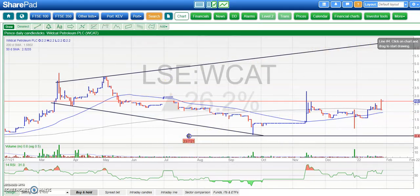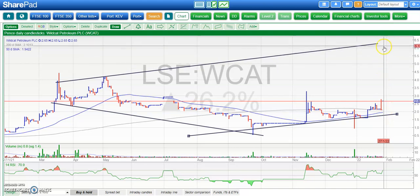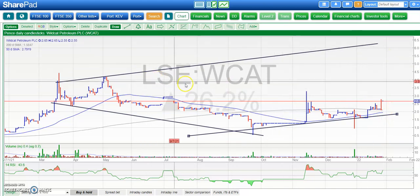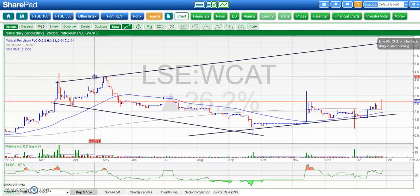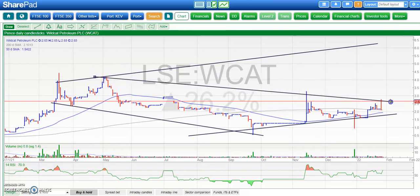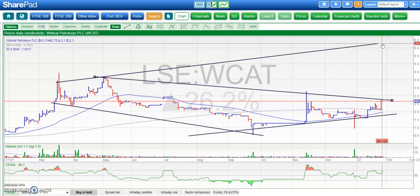Or, in fact, if you prefer, you could say that we're in a rising trend channel like that, with 1.8, 1.9 support, and then up towards that 6.5 pence area. The other final piece of the jigsaw, possibly, is that we've got a resistance line from May, and so you want to see 2.8, 2.9 pence on an end-of-day close basis, and that would trigger a move back to the best levels or the higher levels.